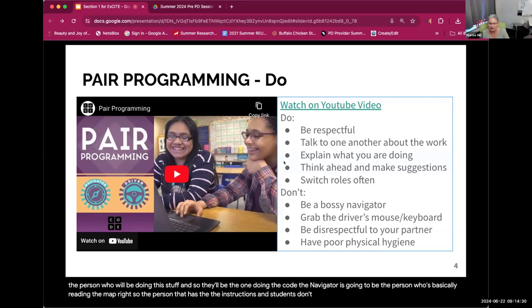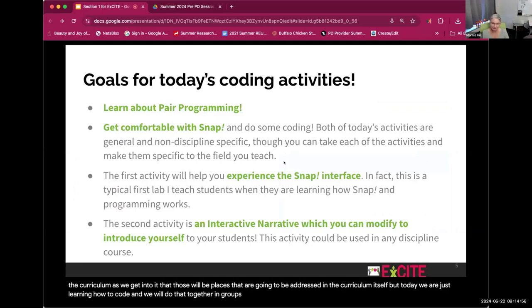Students don't tend to love to do this part until they get into it, and then they find out that it's not bad to have a partner when you're programming. So we try to do this, and there are pieces you'll find in the curriculum as we get into it that will be addressed in the curriculum itself. But today we are just learning how to code, and we will do that together in groups.